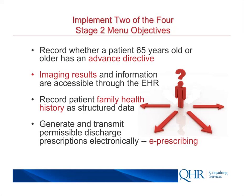Our second menu objective struck terror into the hearts of some of our people who run our hospital information systems. Imaging results and information, read that as reports, so the pictures and the reports need to be accessible through your electronic health records or your central hospital system. You do not have to store the images in your system. They can still be stored in your PAC system or whatever you use for doing that, but you do have to be able to tunnel through.